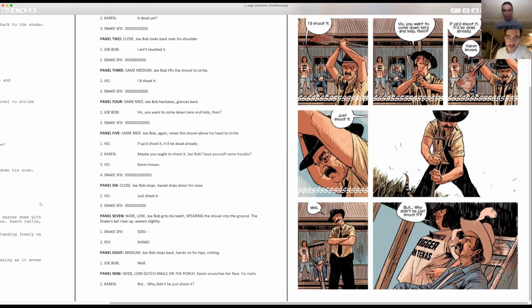Which is another interesting thing. Jacob comes from obviously a comic book artist family. His father's Sean Phillips, so he's very much in that world. He very much knows how a comic panel flows, panel to panel. So he knew that I didn't need those sound effects there, and it works perfectly without them.